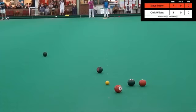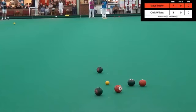Yeah, looking like Steve's holding 1 here. Good bowl here. He's just going for a bit of cover. Yeah, he'll be happy with that. It's a good spot. As I say, Chris probably needs a 2.